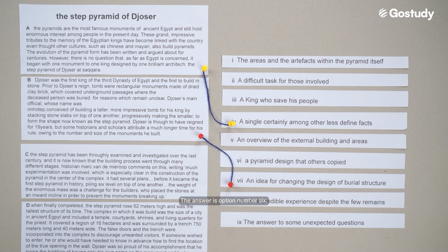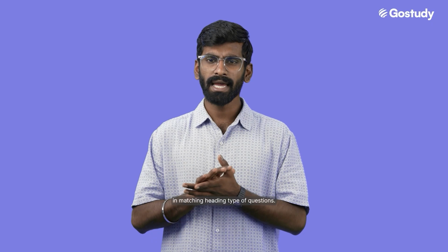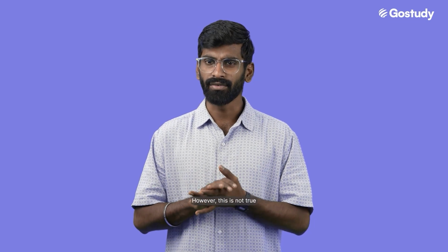Did you get the correct answer? The answer is option number 6. One bonus tip for the exam day. In matching heading type of questions, there is a possibility that the answer is either in the first or second line of the paragraph. However, this is not true for all the paragraphs.